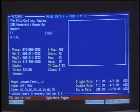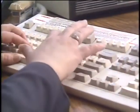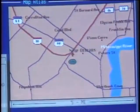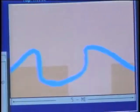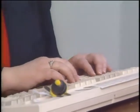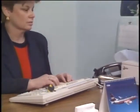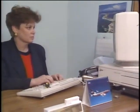It's very specific, really. SabreVision provides high-quality color photos of hotel exteriors and interiors. It also shows maps with directions on how to get to the hotel. You can even zoom out to see that location in a larger context. And the beauty of this CD-ROM system is you don't have to be a computer expert to know how to use it. I have no idea what's inside a computer.